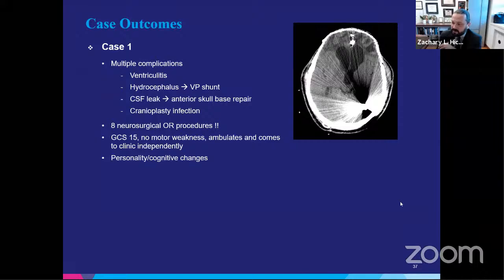well. He had the record for the most surgeries I'd done on a single patient up until recently, which was 8. He had pretty much every complication that you can think of. He developed ventriculitis that needed rifampin. He needed 6 weeks of antibiotics, including rifampin through his EVD to clear his infection. He developed hydrocephalus that needed a shunt placement.